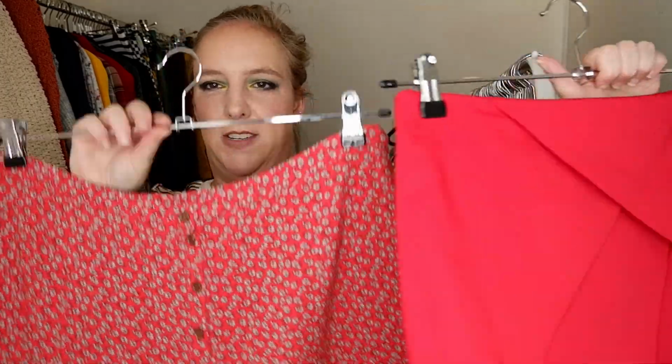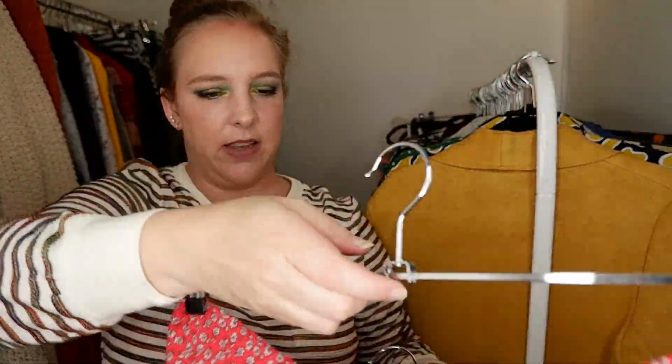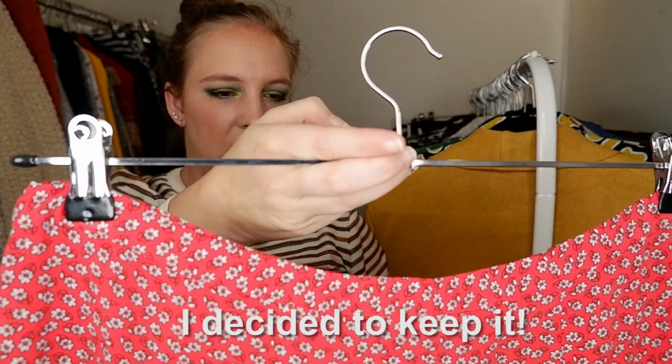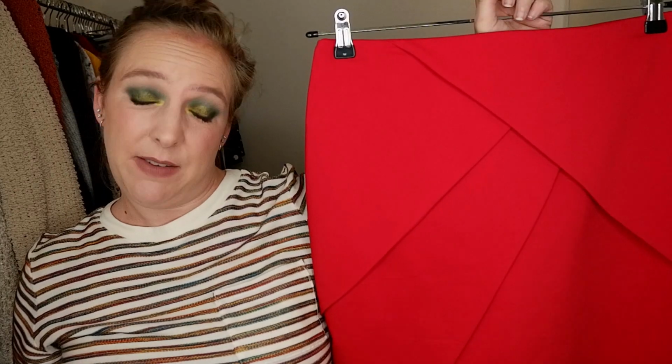Let's talk difficult decisions, right? Shall we? So I have this really fun floral skirt by Urban Outfitters with this, you see that scalloped hem? I really like this, but this really ditzy sort of floral print is not really up my sleeve anymore. This is one that I would have to try on. And this red skirt by H&M is super pretty, super duper pretty. And this is one that I sort of keep around as an occasion skirt, but I've never worn it.